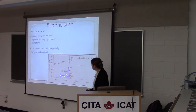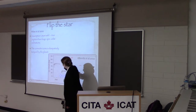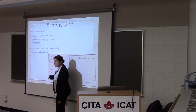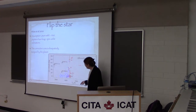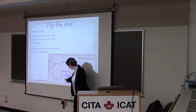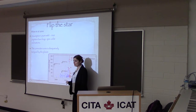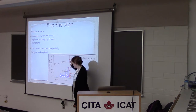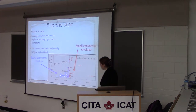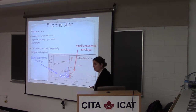And another one is to flip the star. This is based on work done by Josh Winn back in 2010. And here what he shows is the spin-orbit angle, also called obliquity, as a function of the temperature of the star. And you see that planets around cold stars, marked in blue here, are fairly more aligned compared to planets around hot stars, the red ones, that can be misaligned. And he said it's probably because of the convective envelopes. This is the main difference that cold stars have compared to hot stars.